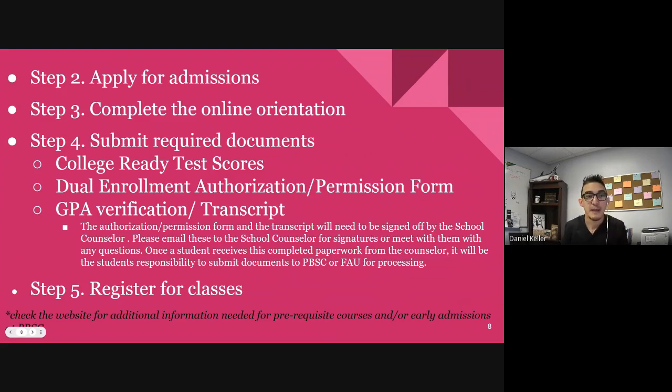So after that, step 2 is going to be apply for admissions. For Palm Beach State, you'll go to their website, and we're going to give you links for their websites here in a moment. Step 2 is actually just a link on their website. You will click that, and you'll make an application. FAU has a similar process, but it'll be through their website instead. For Palm Beach State, you will complete an online orientation. That will not be necessary at FAU. So there are small differences, little nuances between the two.